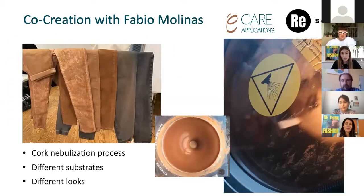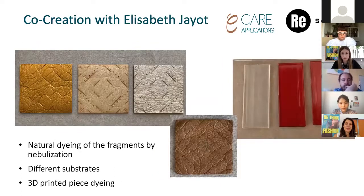With Fabio, we have achieved successful results developing a residue that was stable and sprayable, having the control of the nebulization on different garments and on different fabrics like denim or corduroy. With Elizabeth, we have been testing several kinds of ecological fabrics, dyeing them with natural dyes. Besides, in collaboration with Profactor, we have done dye tests on 3D printed pieces. This allows a maximum customization of the articles.